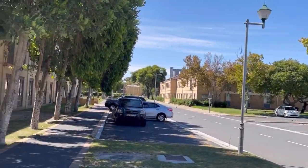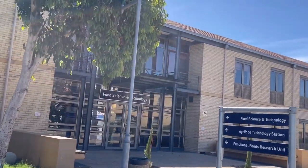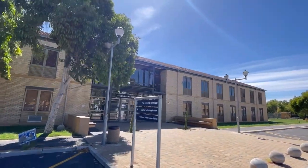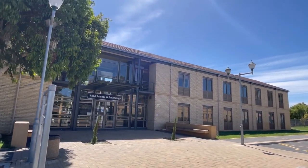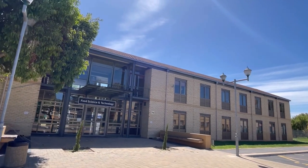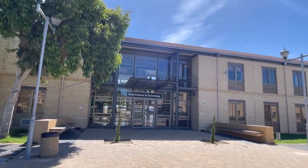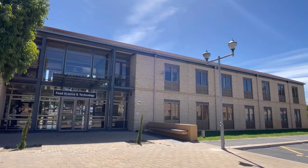And then right here, this is the food science and technology building. And we also have the faculty office in here for applied sciences. So yeah, that's the building. Sorry guys, I can't take you in because it's just gonna be a lot of admin.